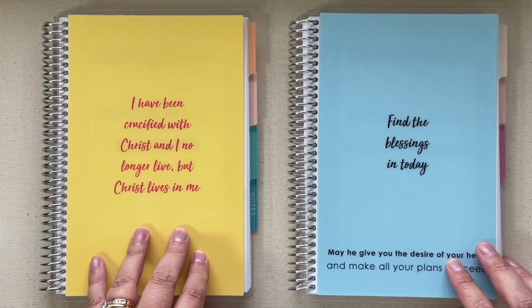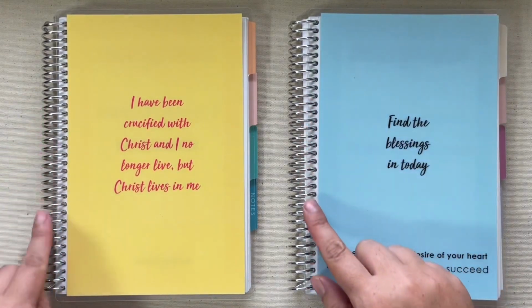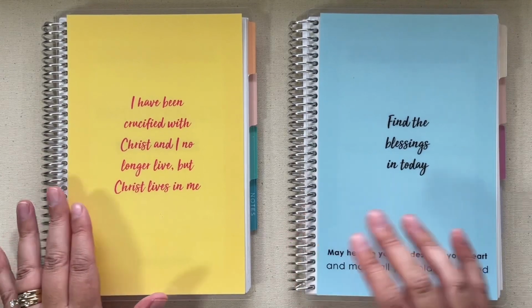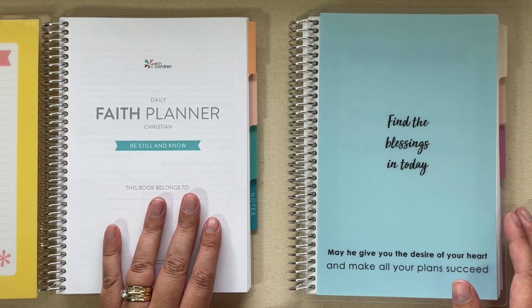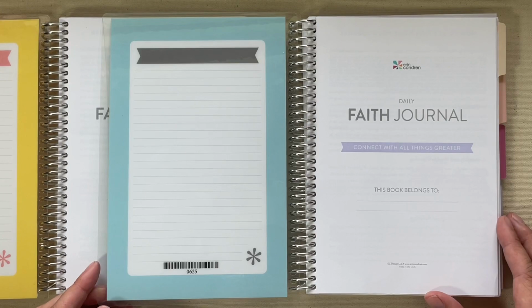You can customize your cover choices. However, I did not see an option to customize the coil. You could only get the platinum coil. So over here on the left, we have the Daily Christian Faith Planner, and over here on the right, we have the Daily Faith Journal.